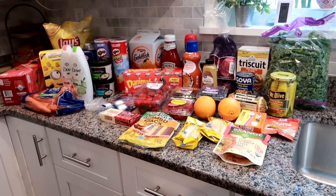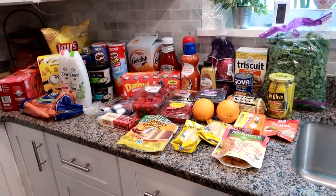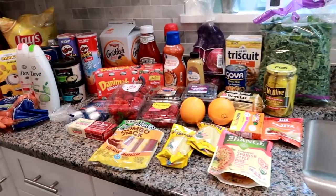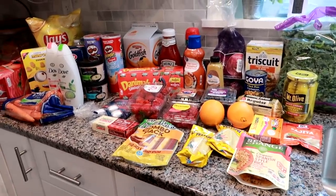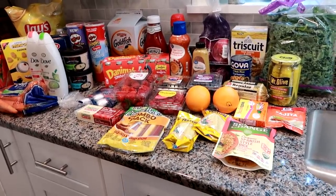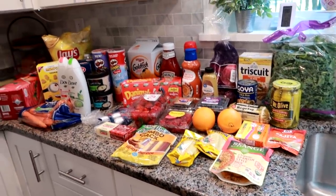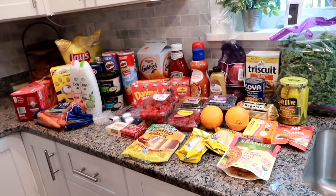This is all from Walmart and it was $105, which is a great price point for pretty much everything I needed for the week. What I usually do is double check my produce, my meat, the things that I go through frequently for dinners, and I have plenty of meat in the freezer portioned out. So unless I'm doing a meat stock up, I just have to buy produce, filler things, random things that I run out of.